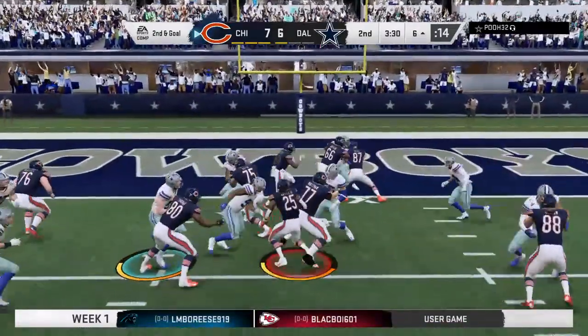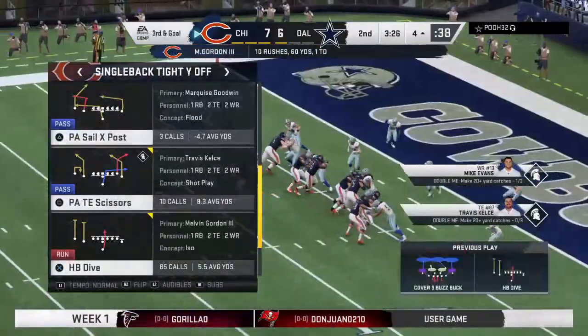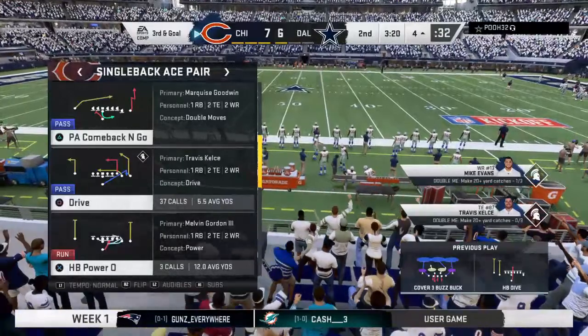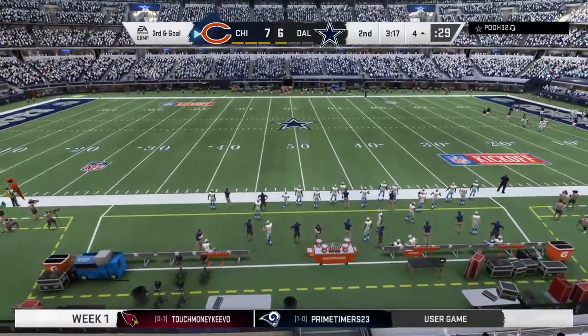Now a 10th carry for Melvin Gordon. And he gets him a little bit closer. He takes it from the 6 inside the 5 to the 4. And a nice job defensively to keep him out of the end zone. He was trying to get his 2nd touchdown already in the first half. They had that one earlier, was bidding for a 2nd.